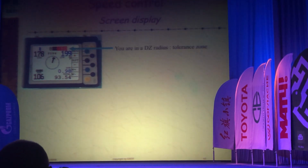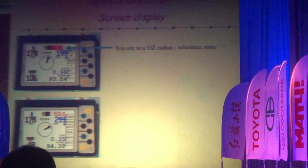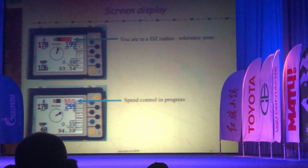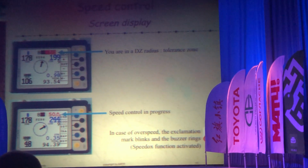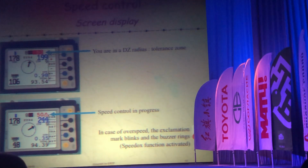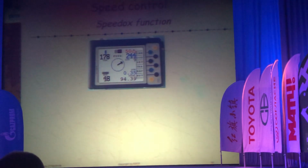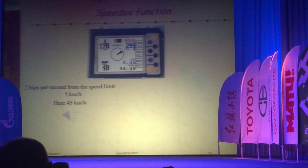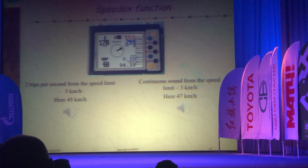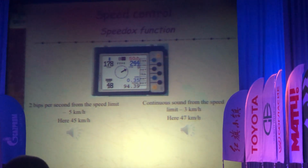So as I said, as soon as you enter the DZ waypoint, your GPS will show you this. The value of the speed will depend on the location, of course. And when you are inside the speed control zone, the display looks like the second one. Note that if the triangle is blinking, it means you are overspeeding. About the speeds, there is the speed extension in the GPS, and this is the noise you will hear, depending on the speed you're driving at.